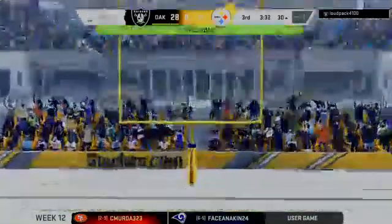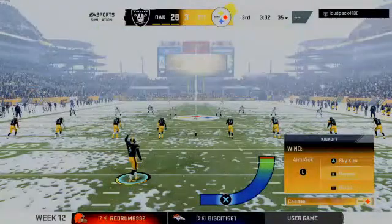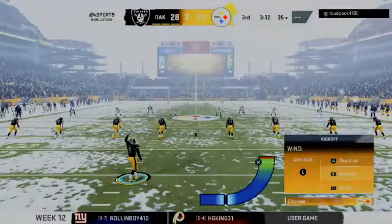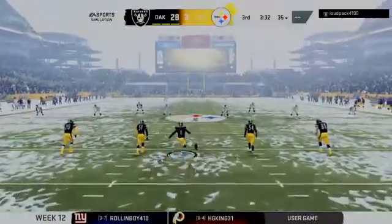And this one is right down the middle. And that drops a deficit from 28 to 25. I'm kind of surprised by that they kicked the field goal. I guess you get some points, but this deficit, third quarter, I don't know. Yeah, I don't either. I'm with you on that one.